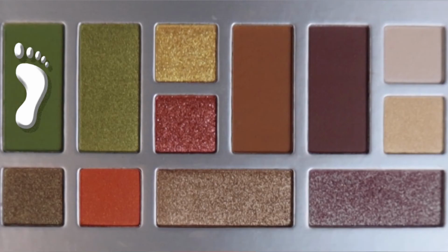Now I'm taking the shade Lettuce. On my tiny ColourPop brush, it's the E20.